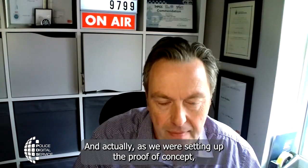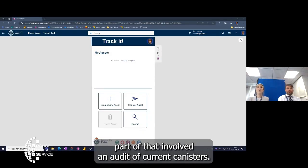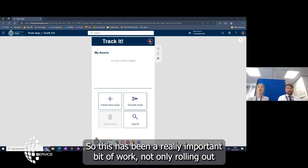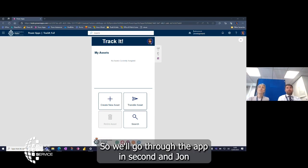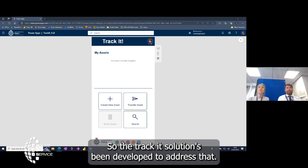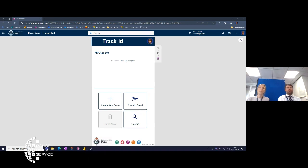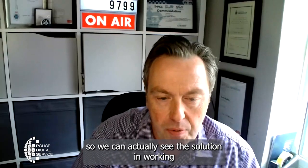Yeah, and actually, as we were setting up the proof of concept, part of that involved an audit of current canisters, and we did find a number of expired canisters. So this has been a really important bit of work, not only rolling out the app itself, but it's also incorporated an audit of our current sprays. So we'll go through the app in a second, and we'll get John and yourself to explain how it works. So the Track It solution has been developed to address that, and perhaps a little bit later we'll talk about some other potential uses. But could you give us a little bit of an overview of the process so we can actually see the solution in working?